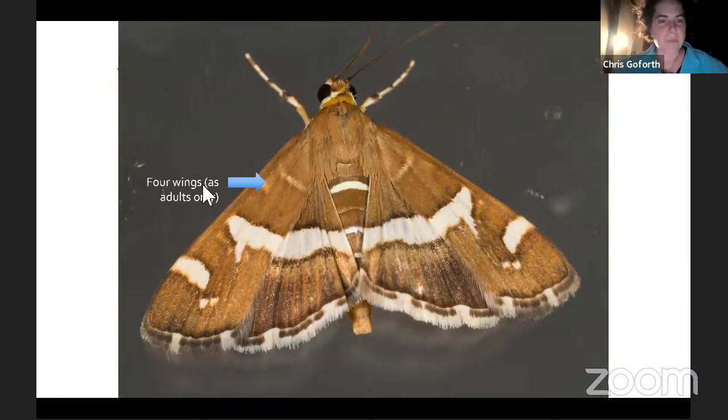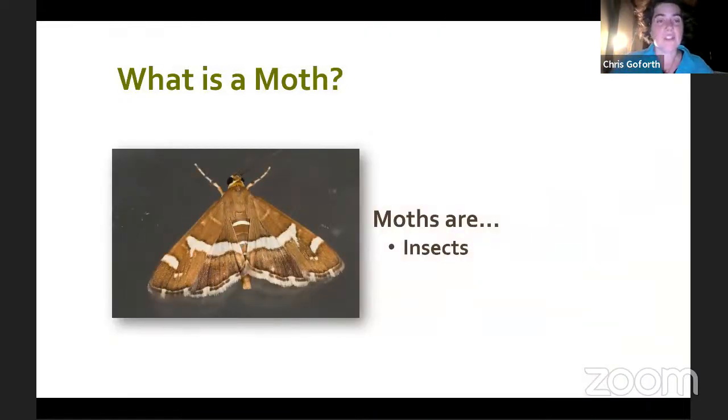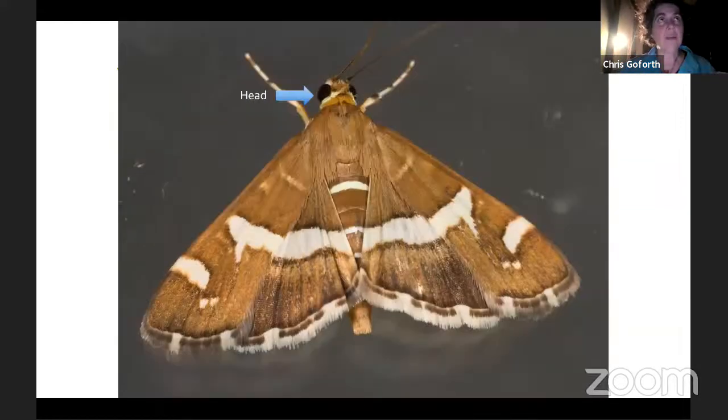Let me back up just a couple of slides here. So moths are animals. They are insects. So they have the same characteristics that other insects have. So all their insect relatives have these characteristics. They have 3 body segments: a head, a thorax, and an abdomen. They have 6 legs. They have 2 antennae. And most moths have 4 wings.